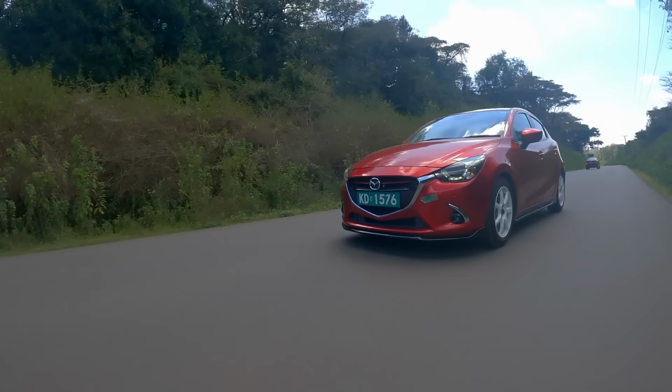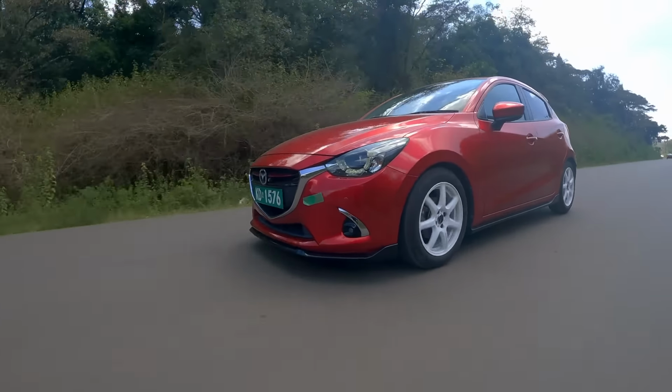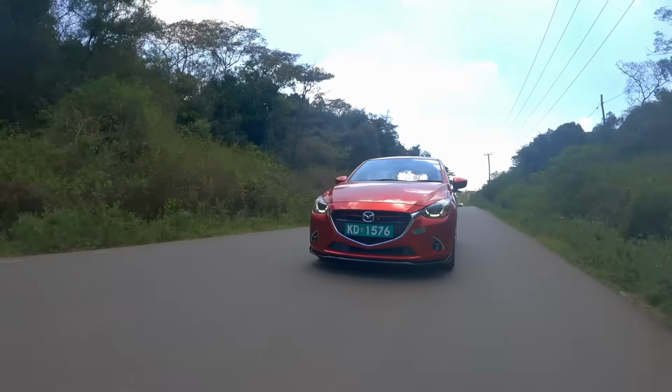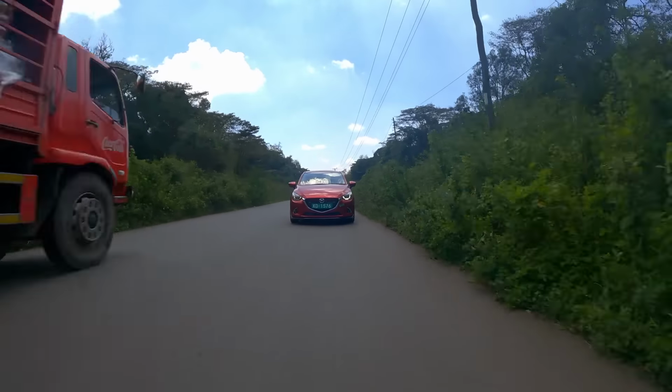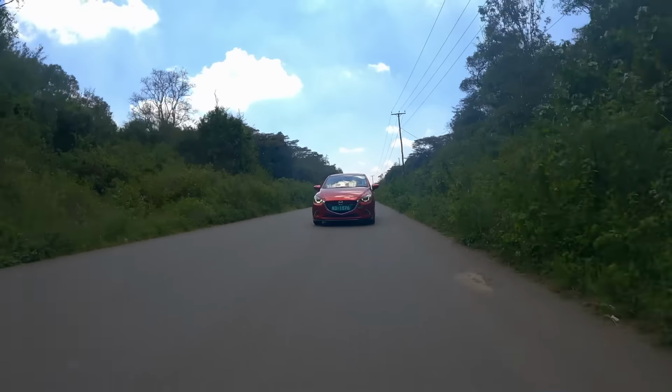This is a unique spec of the Demio. I don't think there's any other like this one in the Kenyan market. The guy who brought in this car specced it very well. So naturally, if you're buying a car from Japan or these countries that we import from, you have to know the exact spec.